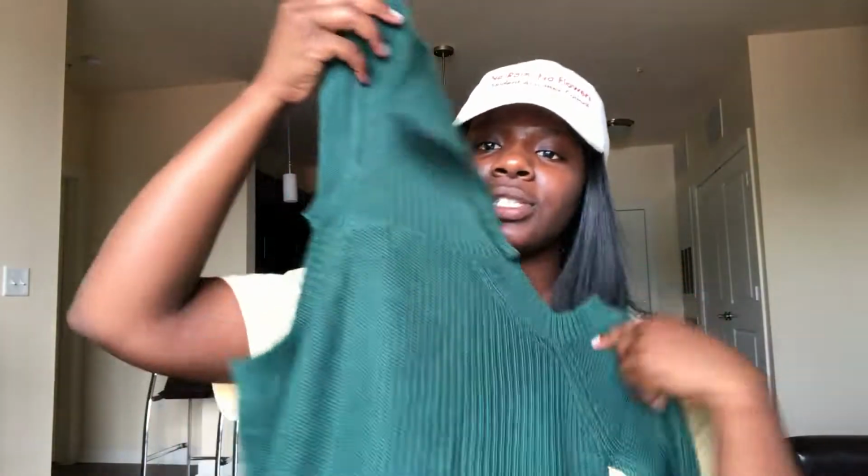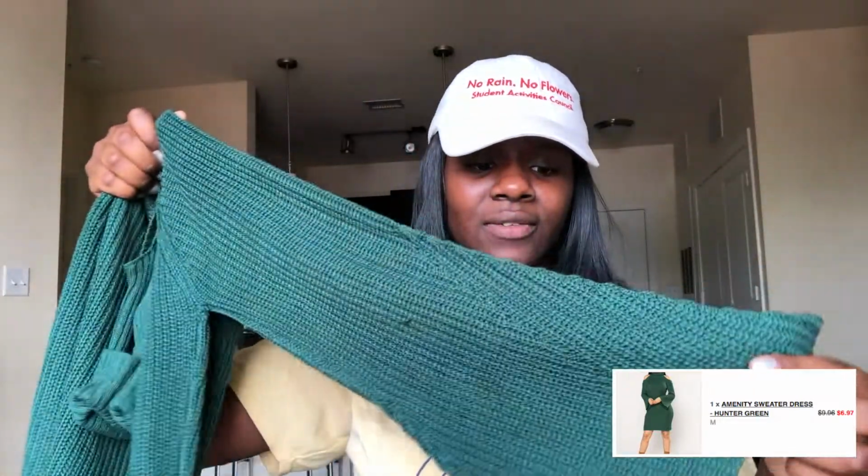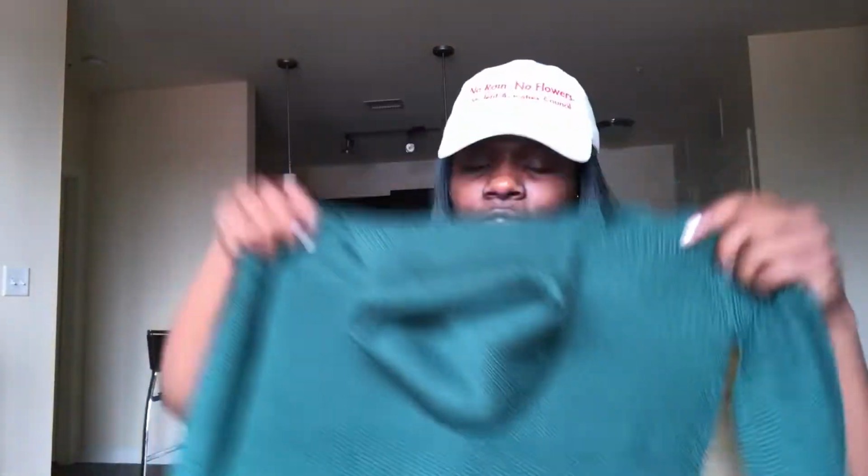So this is like a turtleneck dress. Here's the neck part. You would fold this down. Let me fold that down. And then you would wear it like that. The shoulders are also out. It's kind of mid sleeve, probably the middle part of my forearm, and then it's flared out, and it's to my knees. So this is gonna be a really cute dress for when it's winter.